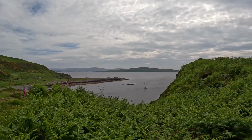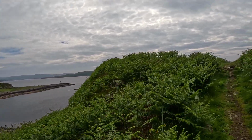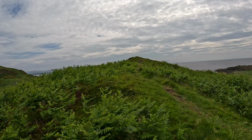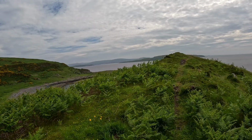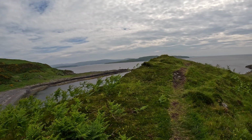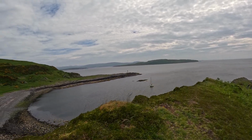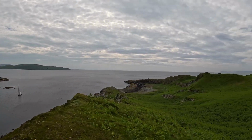See if we can get a bit of a viewpoint up here of the bay overhead. Looks like there is a bit of a trek to the headland. Should be pretty cool. So here we go. There's another beach area on the other side. Quite breezy up here, but hopefully my microphone's doing pretty well. There we are.